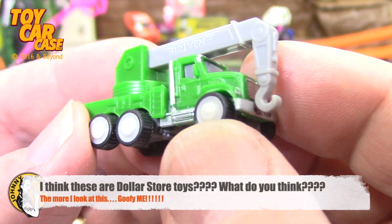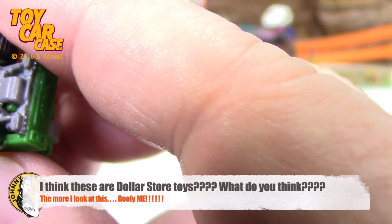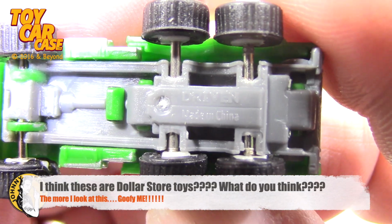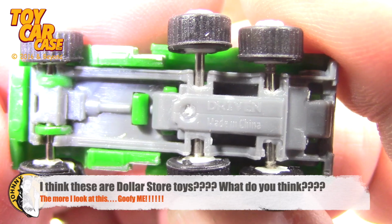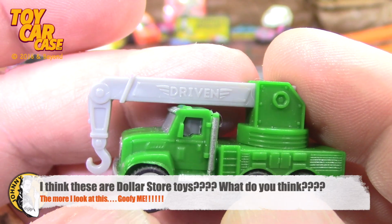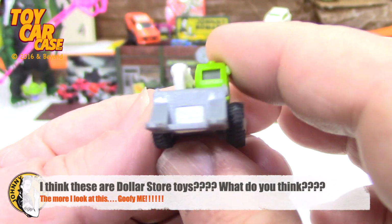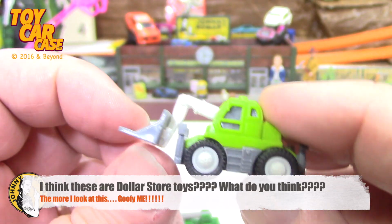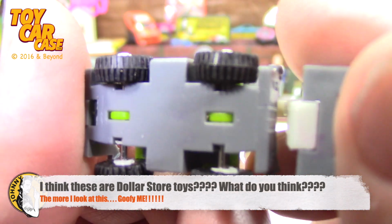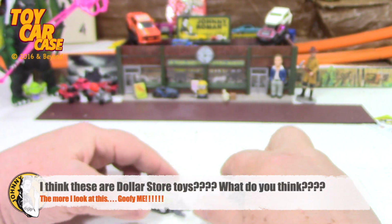But anyways, this is a little plastic car, and it says driven on there, and driven on the side up here. It's a cool little plastic truck. Then there's this little forklift truck type of thing, which again is a cool little piece. And this one is No Name Insky. I'm kind of digging the tinies these days.